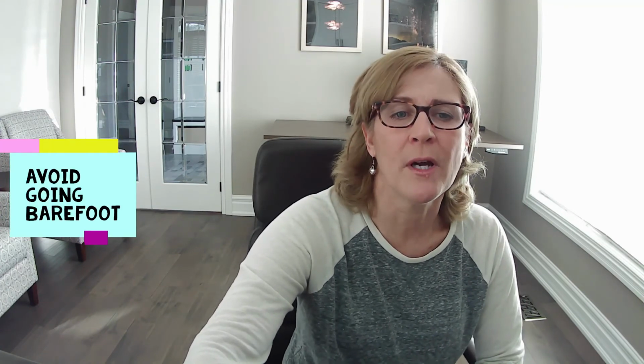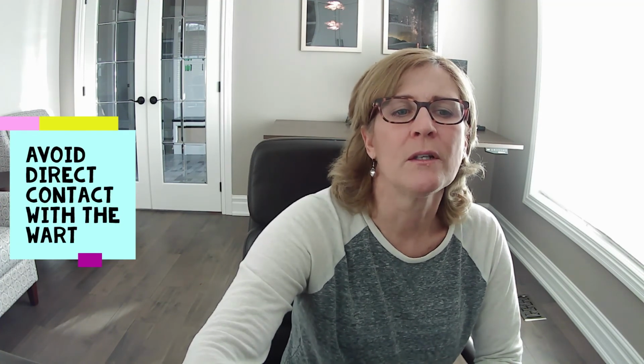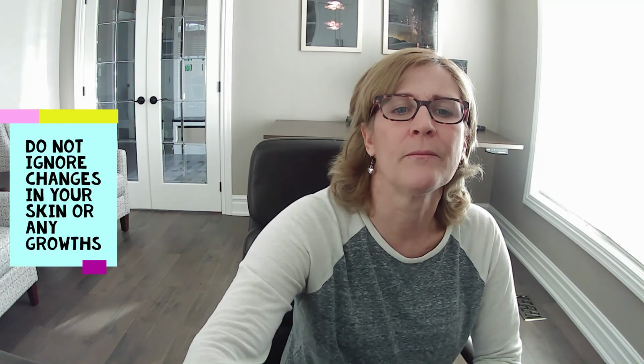Finally, here are some tips for prevention of warts. Avoid walking barefoot, except if you're on a sandy beach. Avoid using communal showers. If you must, wear swim shoes or flip-flops. Change your shoes and socks daily. Never share shoes. Keep your feet clean and dry. Check children's feet periodically. If you have a wart, or you know someone that does have a wart, avoid direct contact with the wart, either from that person or from other parts of the body.